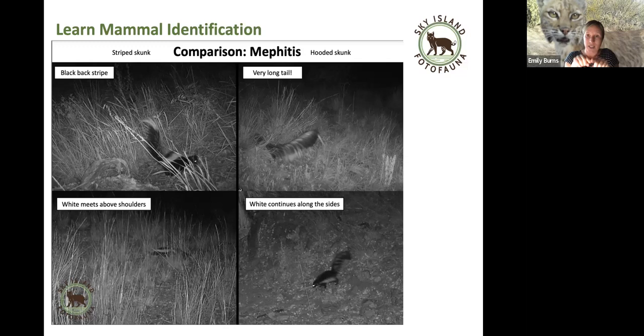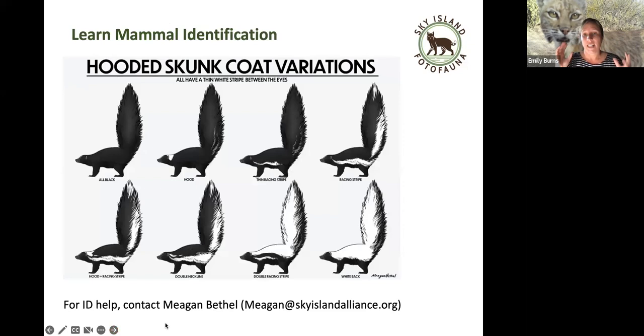A hooded skunk could be all white. It could have white stripes, but it's not going to have that characteristic V right here. And if you think it's confusing because hooded skunks look really different, and sometimes they look like hognose skunks and sometimes they look like striped skunks, this is why. We've documented 8 different color variations for just the hooded skunk alone.